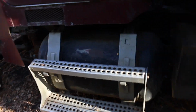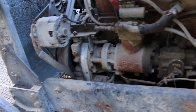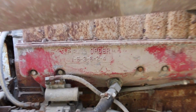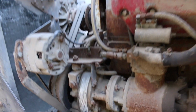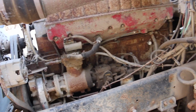There's the air tank to get the starter going. It's an air starter, not electric. Just needs a battery to turn the pump on, that's it. There's your firing order. 855 Cummins. This thing is a mad diesel. It sounds so awesome, this thing. I love the sound of this truck when it runs. That turbo whistling, oh, that's just so cool.